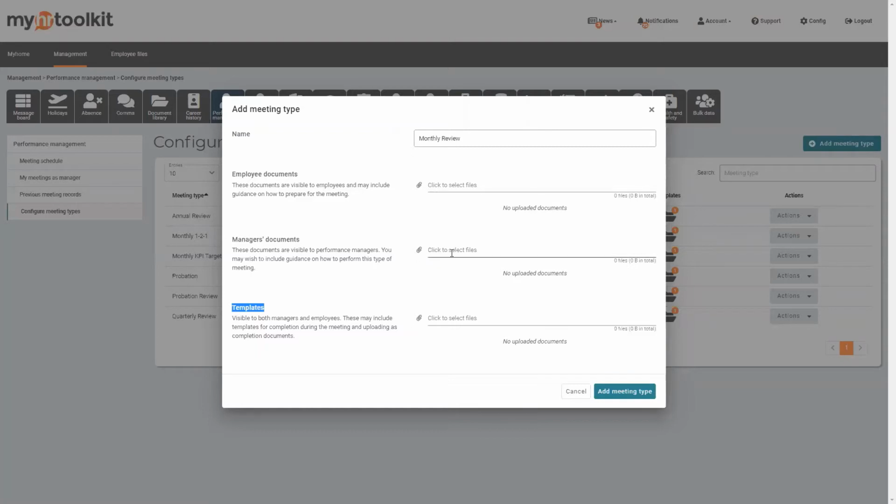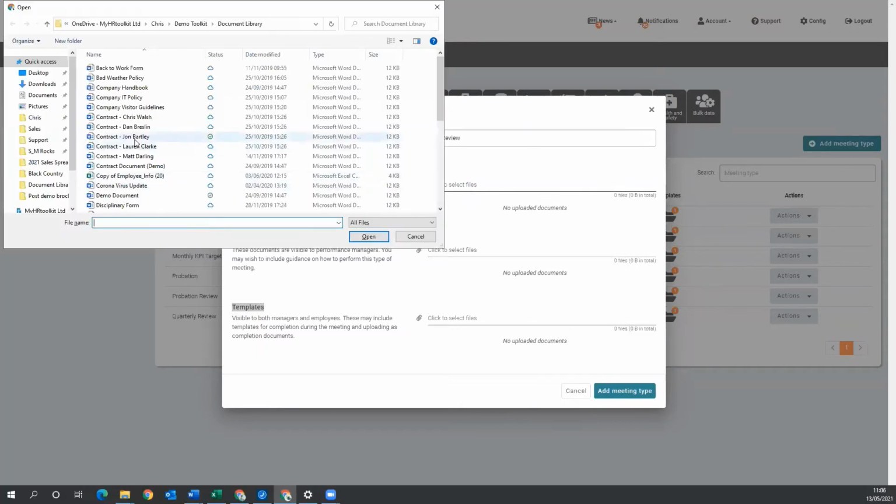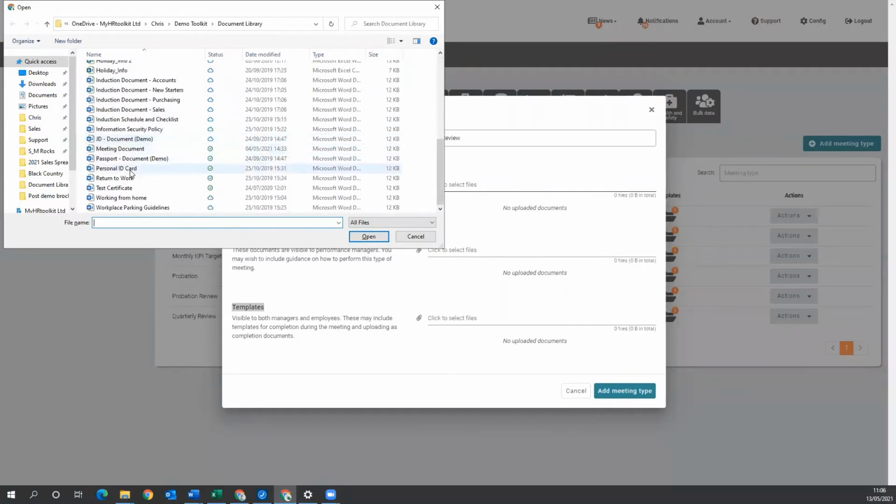If you want to add a document type in, say you want to add an employee document, you click here and you select the file from your computer.